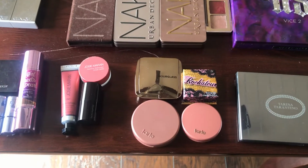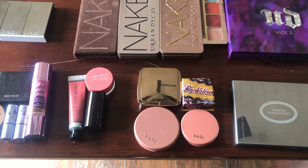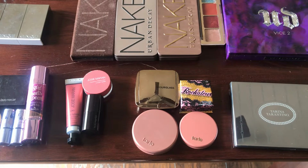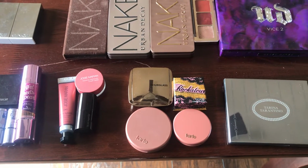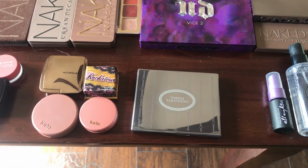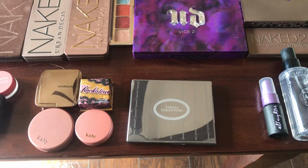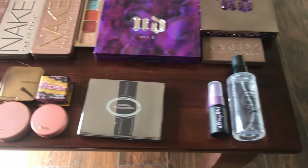For my powder blushes, I currently have 4, and I had 4 last year as well, so no change here, although I am working on my Tarte Blush and Exposed, so hopefully that will be finished sometime soon. And then finally for blushes, I have my blush palette category. I currently just have 1 blush palette, and last year I had 1 as well.